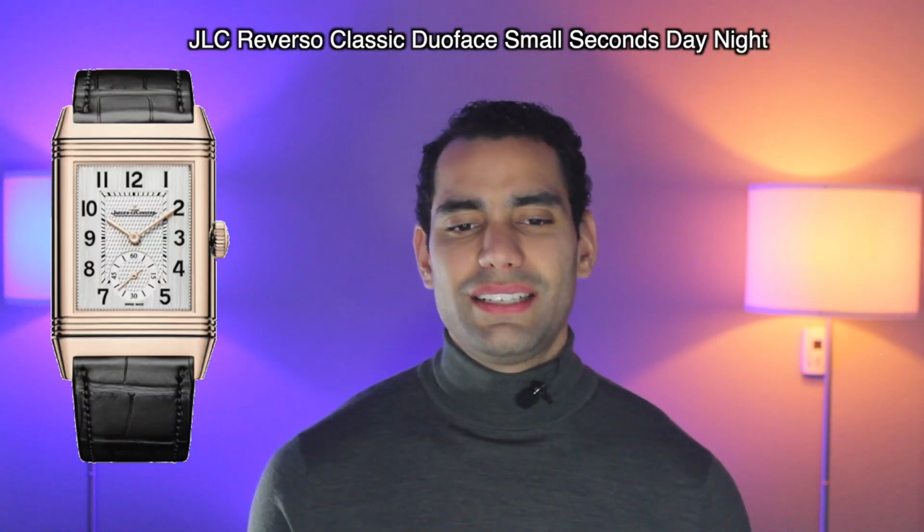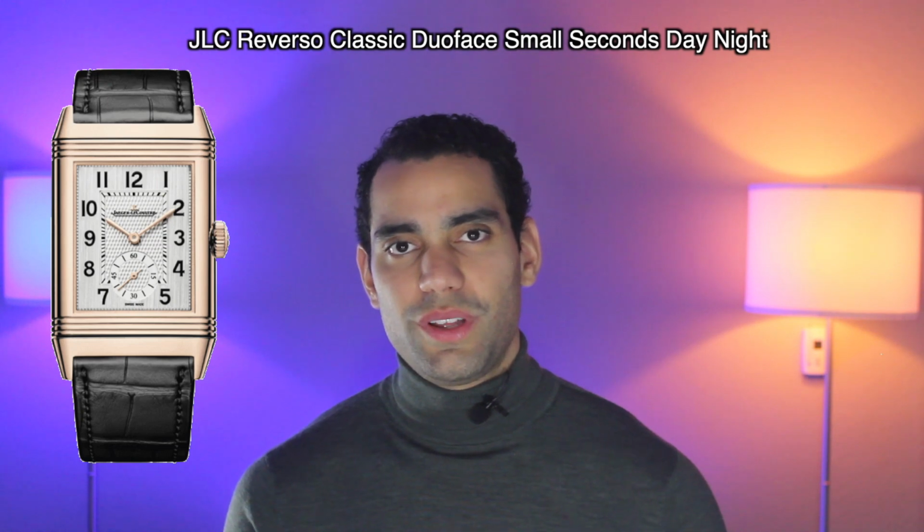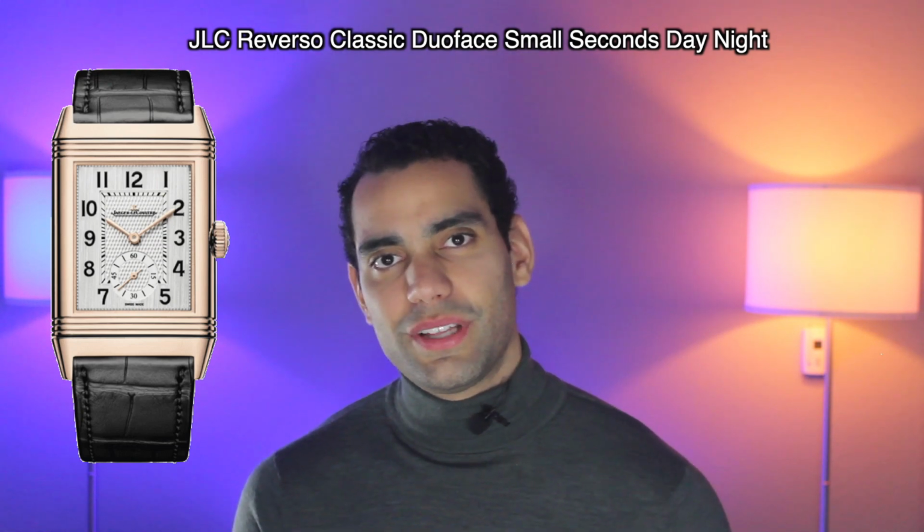Number 3 on my list is the Jaeger LeCoultre Reverso in all gold with a leather bracelet.